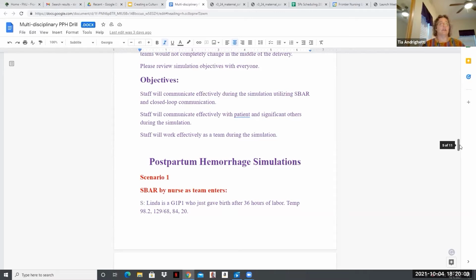If you have other objectives, you can add them in there. I would suggest not having more than 3 to 5. Otherwise, there gets to be too much you're trying to accomplish at one time.